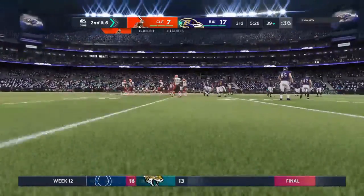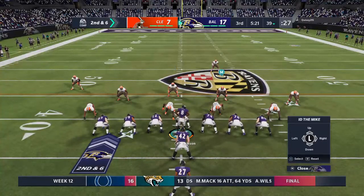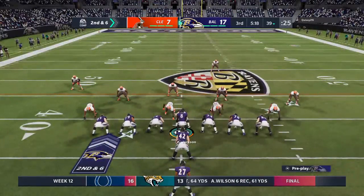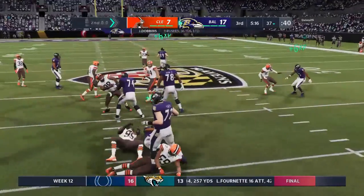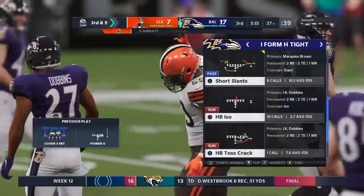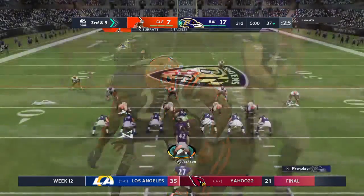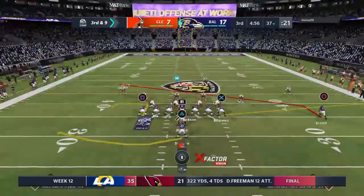Safety Grant Delpit up to make the play. From the 39-yard line, here comes 2nd down at 6. At the 39-yard line. Another run here with Dobbins. And this time they were waiting for him as he'll be knocked down before he can get back to the line of scrimmage. It'll go down as a 2-yard loss, and it brings up a 3rd down. And 9.